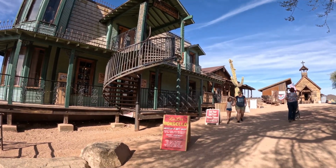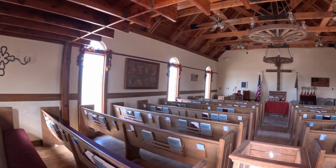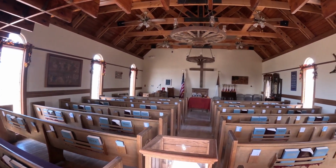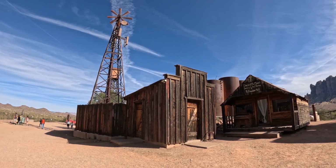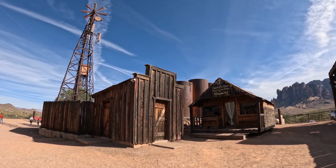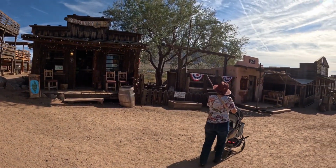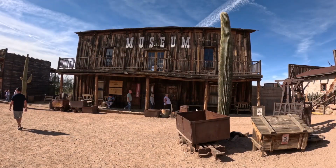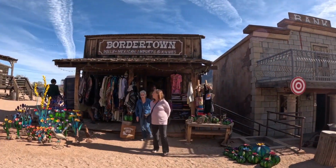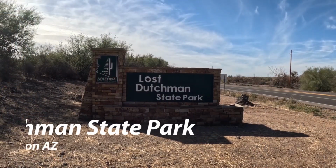I love that building right there. Now that was the brothel. And ironically, just past the brothel was the chapel. That's the Sunday school building over here on the right, just across the street from the chapel. Really neat looking Old West town. You can understand why they were shooting old westerns out here in this area, with the desert, the mountains, the beautiful scenery in the background.